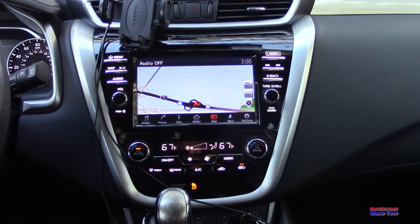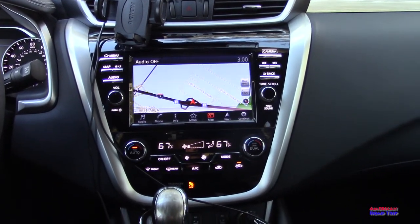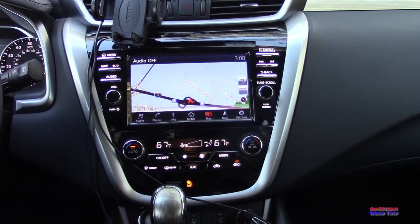Now, another thing it has is a Bose sound system. Usually Bose sounds really good. I really enjoy Bose sound systems. This one, you know what? It sounds okay. It's not really the best that I've heard. I don't think you'll be disappointed, but for some reason it doesn't sound all that great. It doesn't really sound like, oh, that's a Bose system, but it still sounds good. It gets loud, so that's good.